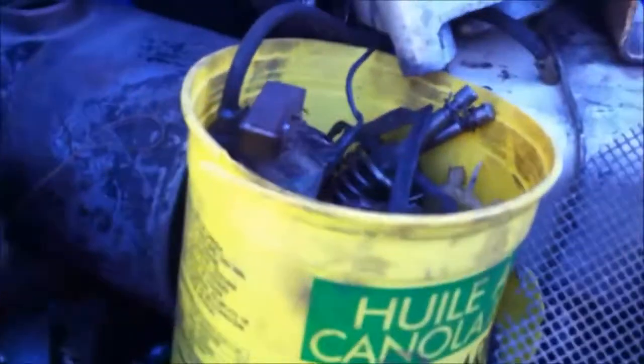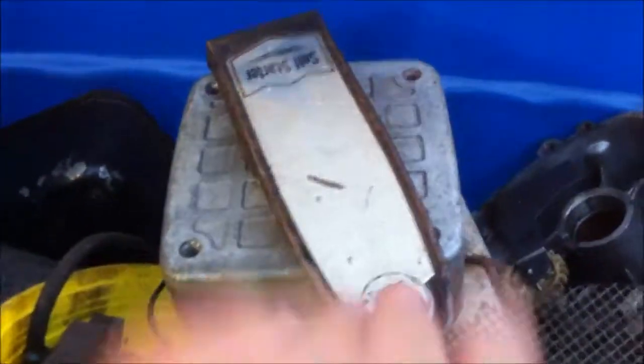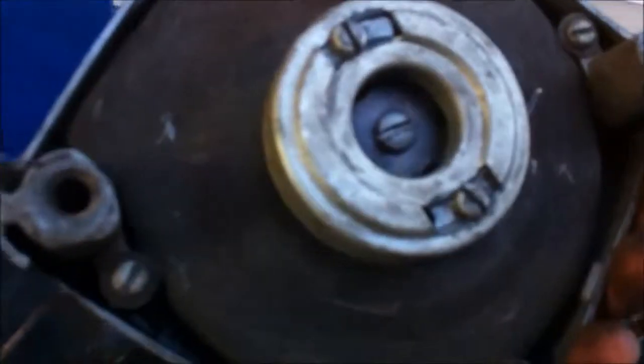Tons and tons of old round gas tanks. There's probably about 10 of them in here. See one there. Breather. Bunch of old 10 horsepower parts. Another little gas tank. You can see there's another one under there. And all of this came off, I believe, a Honda generator. I'm not sure if I'm right or wrong about that. So it's one of the ones that you crank up and then you push it in and it's spring loaded. I have seen these before. Kind of a neat setup.